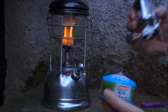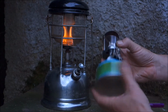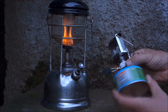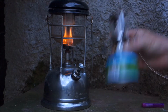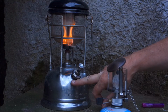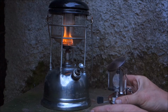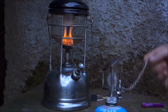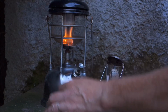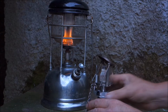I actually think these are not very cost effective because gas, even the small cartridges like this here, quite expensive. Now with the paraffin, for a couple of quid of paraffin, I can have that lit at 8 o'clock in the evening and that will stay lit until 6 o'clock in the morning, all through the night. Just have to pressurize it about once every 2 or 3 hours. Okay, so there we go, gas on.